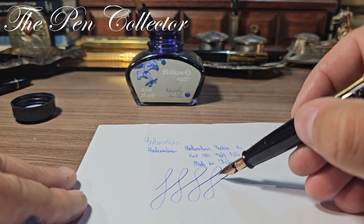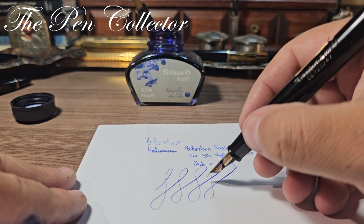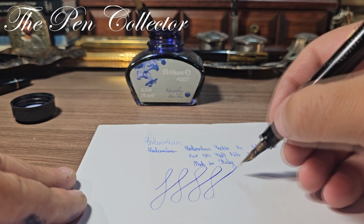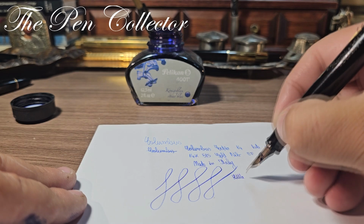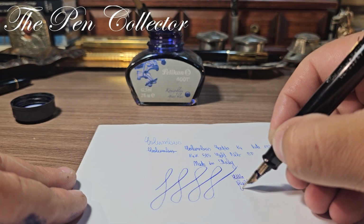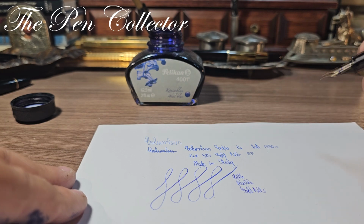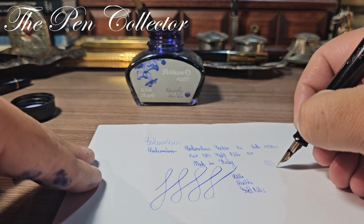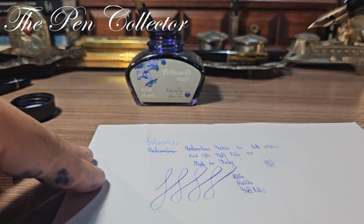Yes, and you can see the differences between the pressure when I put on the nib. So we have a little flexible gold nib. Okay, as you probably can see, I'm not so pleased with the juiciness of this nib. You can see no juice to it.